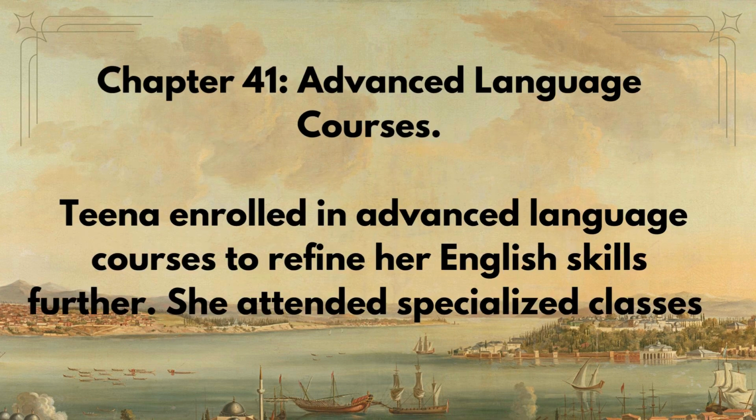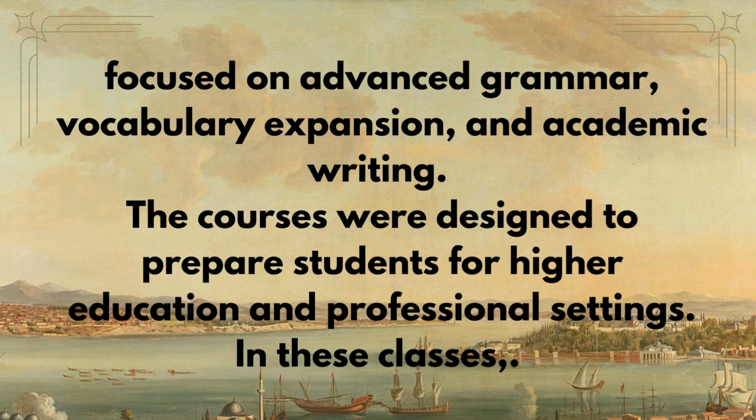Chapter 41: Advanced Language Courses. Tina enrolled in advanced language courses to refine her English skills further. She attended specialized classes focused on advanced grammar, vocabulary expansion, and academic writing. The courses were designed to prepare students for higher education and professional settings.